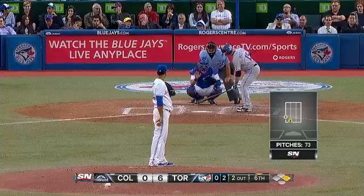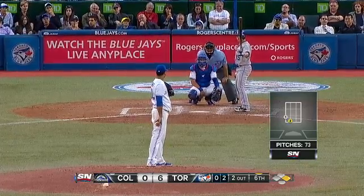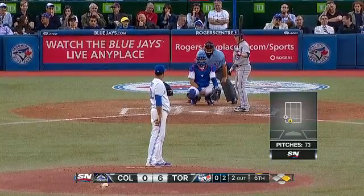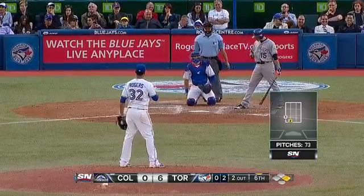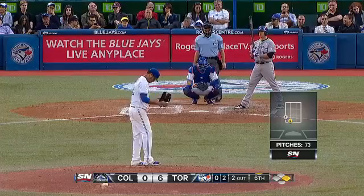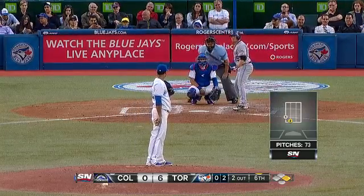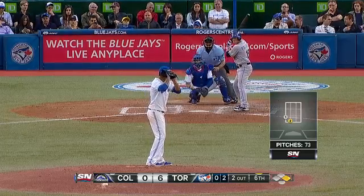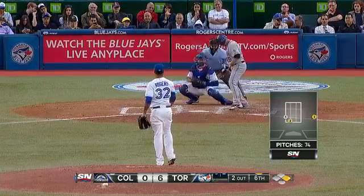Not a lot of power. Sprays the ball all over the field. He's got a nice little short swing. There's 5 home runs last year in those 475 at bats. He's behind 0-2 and steps up. Top of the 6th inning. Inside.